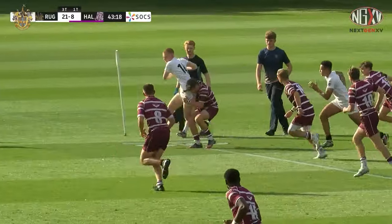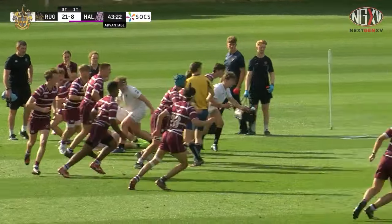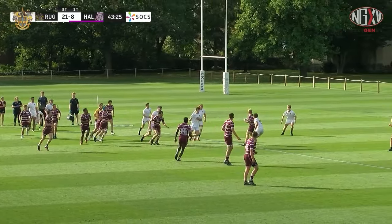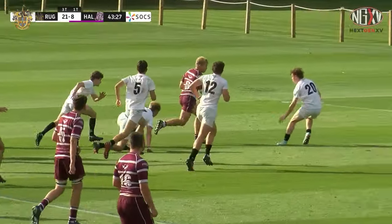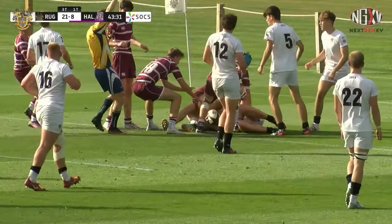No, it's dropped and now I think it's Harry Tannett on the far side that has it for Rugby. Bird now, intercepted. Osman surging towards the line. Osman across the line.